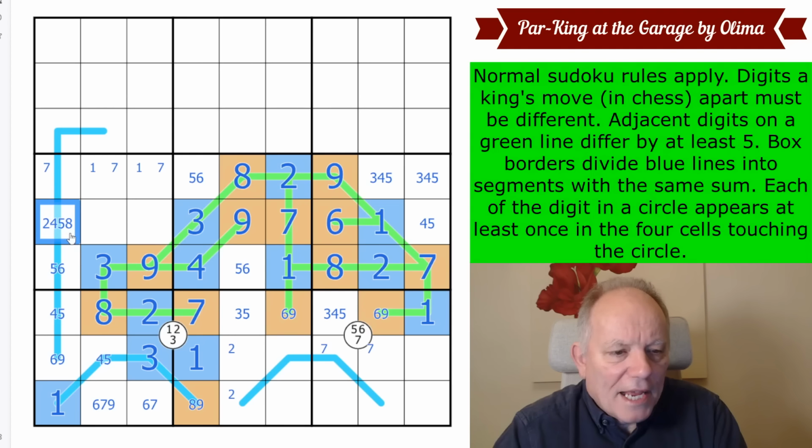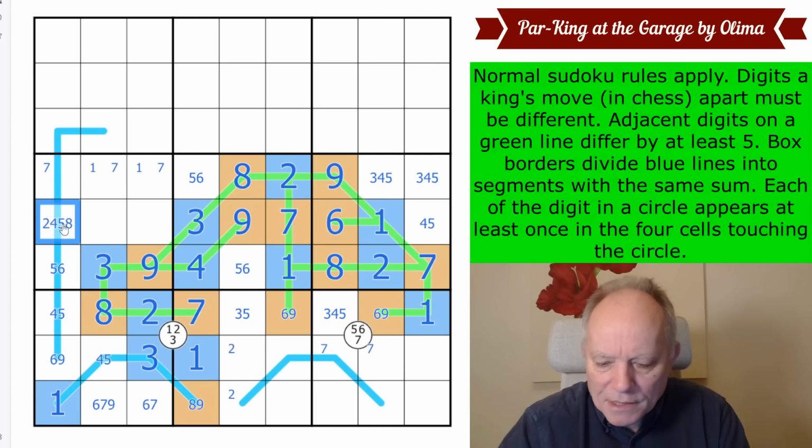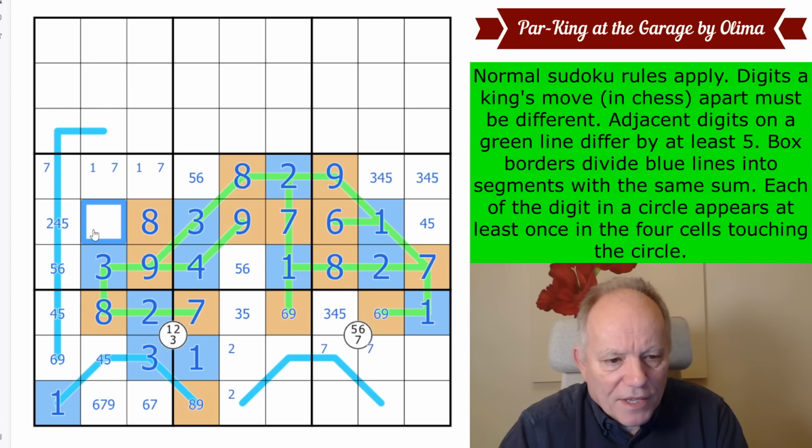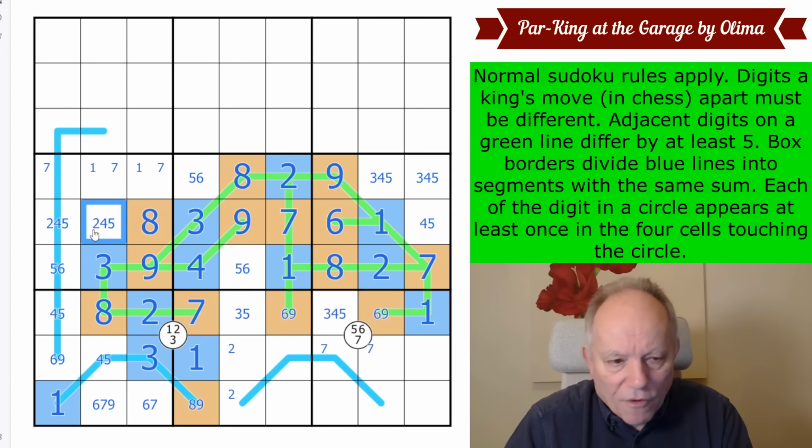I'm going to rule 8 out of here because if that was 8, we're up to 13 at least, and we can't have a 1. We'd be up to an absolute minimum 16 or something. So that's not 8. Now 8 in row 5 has to go here. Don't know why I would still be colouring it, but there we go. This is 2, 4, or 5.